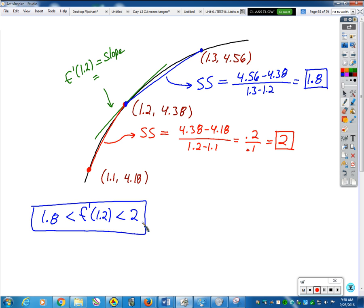That concept that we just described in this problem, you're going to hit at least 3 problems on the test that will verify that you are understanding this concept.